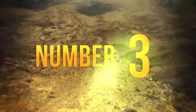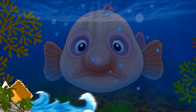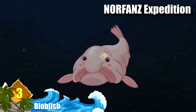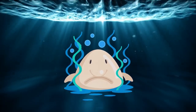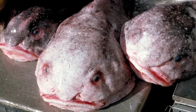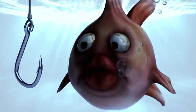Number 3, blobfish. The aptly named blobfish isn't going to win a beauty contest anytime soon. When scientists on the Norfanz expedition in the waters off New England first discovered this fish in 2003, they named it Mr. Blobby, and for good reason. This fish was never meant to leave the deep sea where it lives. Above the water, its skin is so blobby because 4,000 feet below the sea, the pressure would make it look like just a regular fish.